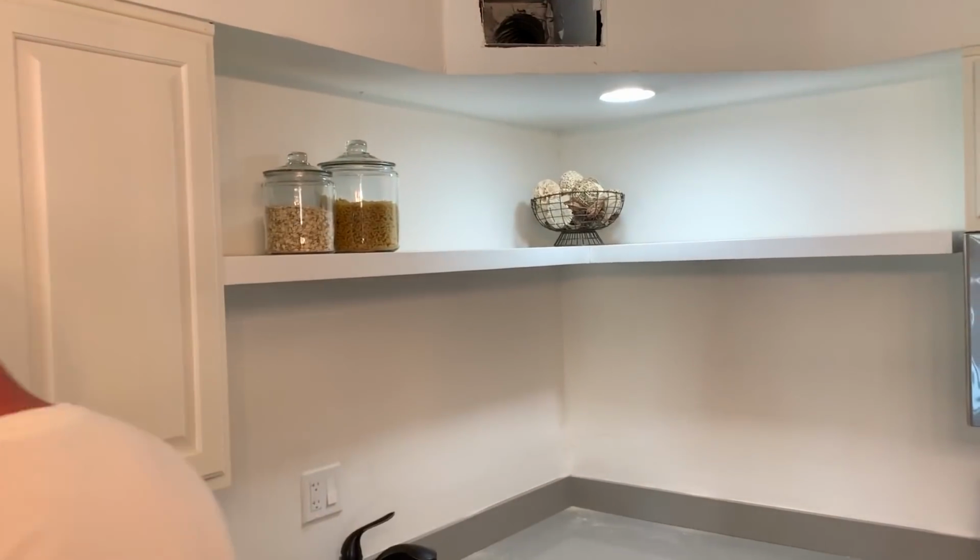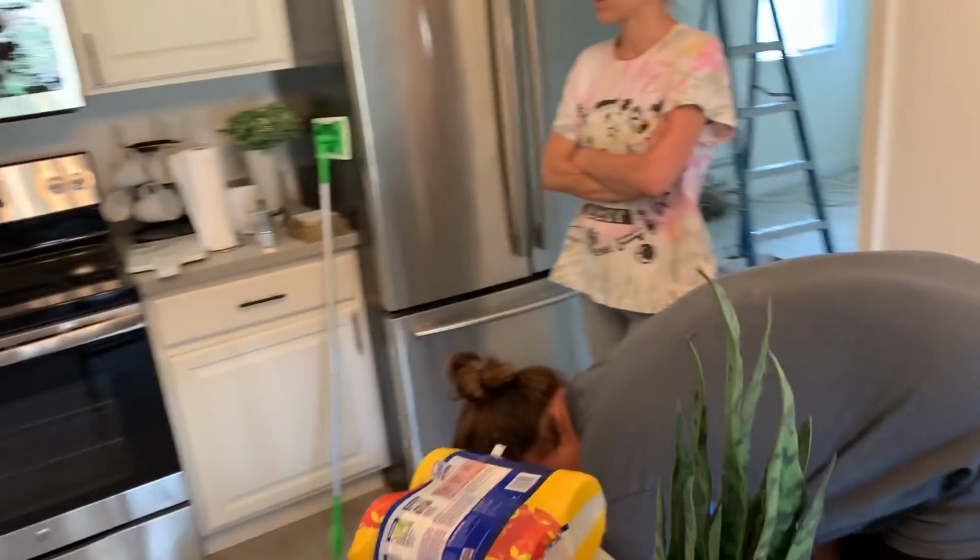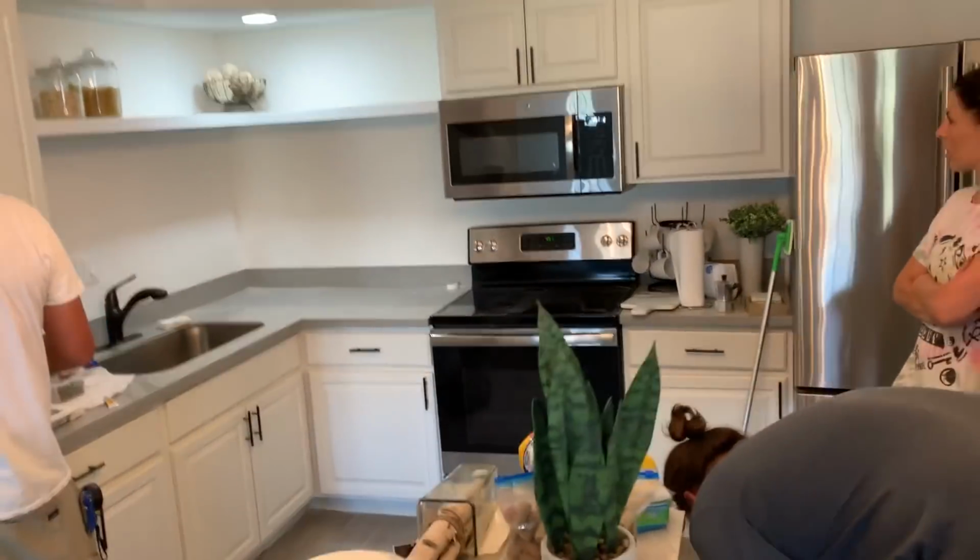We're getting down to some fun, look at the decoratives. The shelves went in. The shelves look great. Tom, what do you think? Yes. Decoratives. It's actually functionally a nice shelf. Yeah. It's huge. That actually changes the whole kitchen.